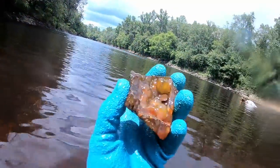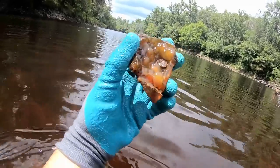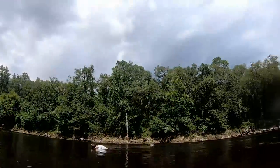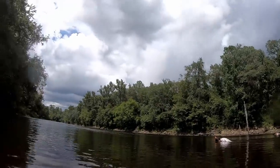That's some nice botryoidal stuff right there. Nice big chunk of it. That is very, very cool. And I keep hearing a lot of thunder. That's a little spooky. We're gonna keep looking.